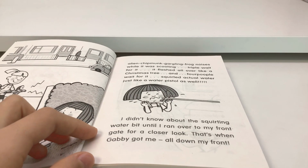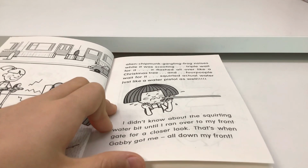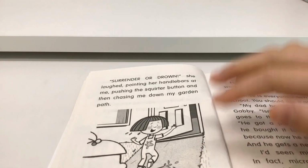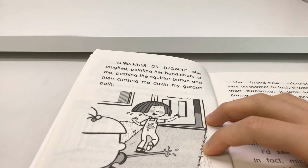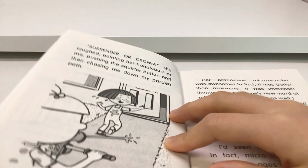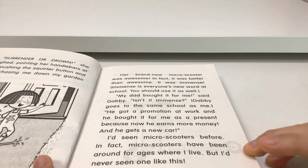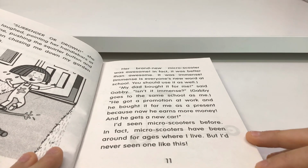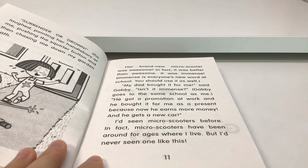I didn't know about the squirting water bit until I ran over to my friend to give her a closer look. That's when Gabby got me all down my front. Surrender or drown, she laughed, pointing her handlebars at me, pushing the squirter button, and then chasing me down my curving path. Her brand new micro shooter was awesome. In fact, it was better than awesome. It was immense. Immense is everyone's new word at school. You should use it well. My dad bought it for me, said Gabby. Isn't it immense? Gabby goes to the same school as me.